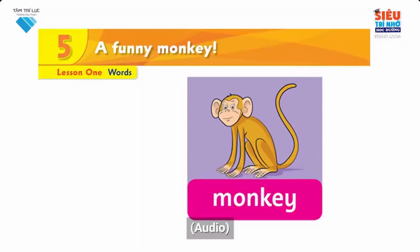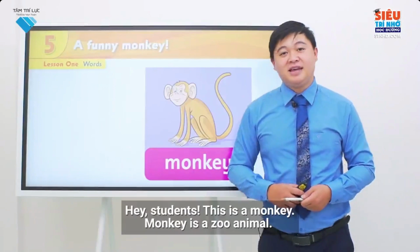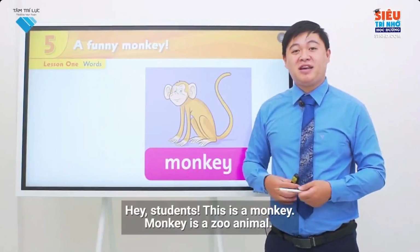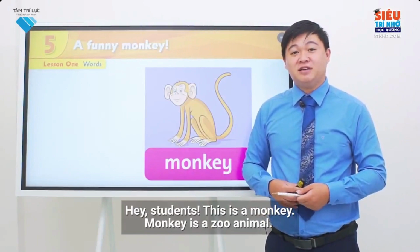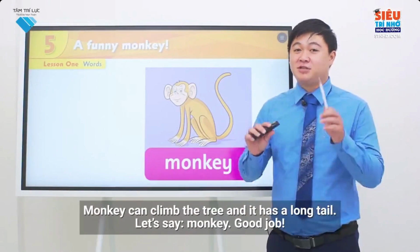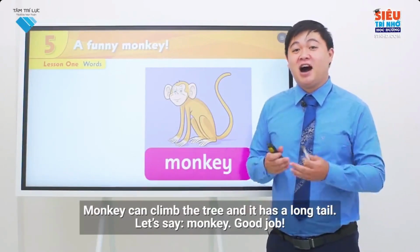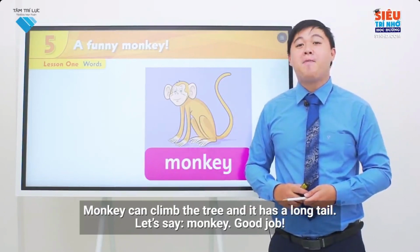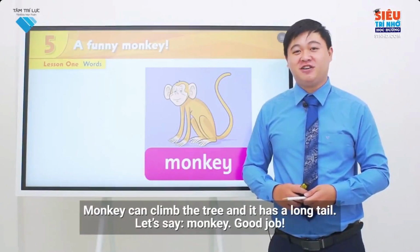Monkey. Hey, students. This is a monkey. Monkey is a zoo animal. Monkey can climb the tree, and it has a long tail. Let's say monkey. Good job.